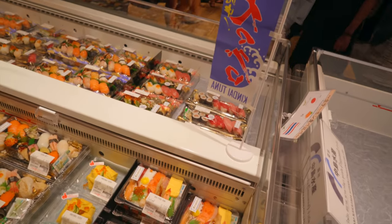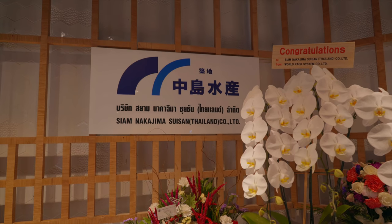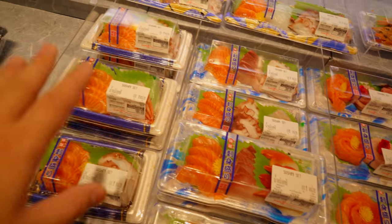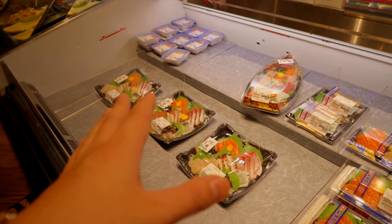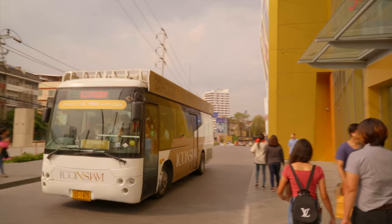I'm iffy about it, but being that this is... Yeah, I knew Maya was gonna say it. Because it's Japanese, it's trustworthy. Siam Nakajima Sushi-san. I'm sure this has really nothing to do with it, but just from an aesthetics point of view, this Japanese character just gives this more value even to my eyes. Ooh, I'm actually feeling this. This is 88 baht. A little less than $3 for these big rolls.